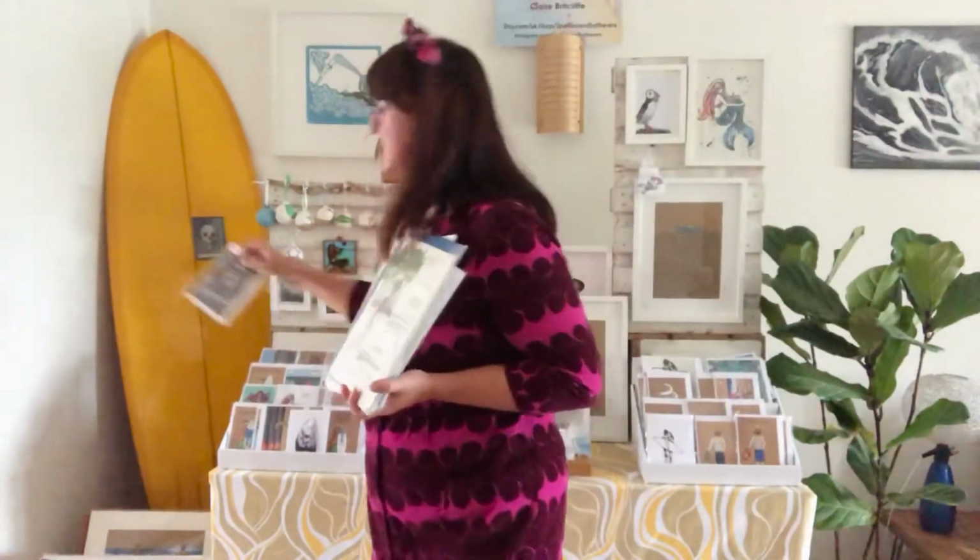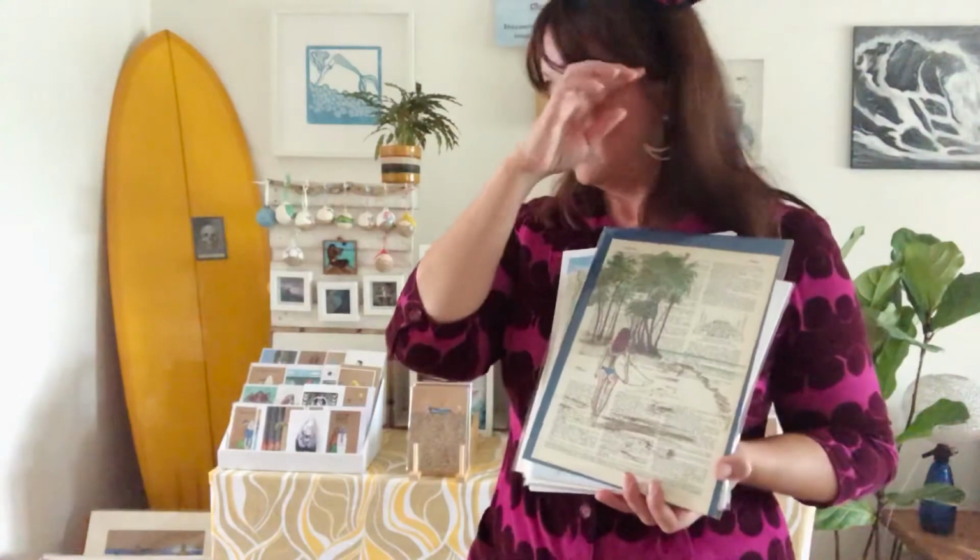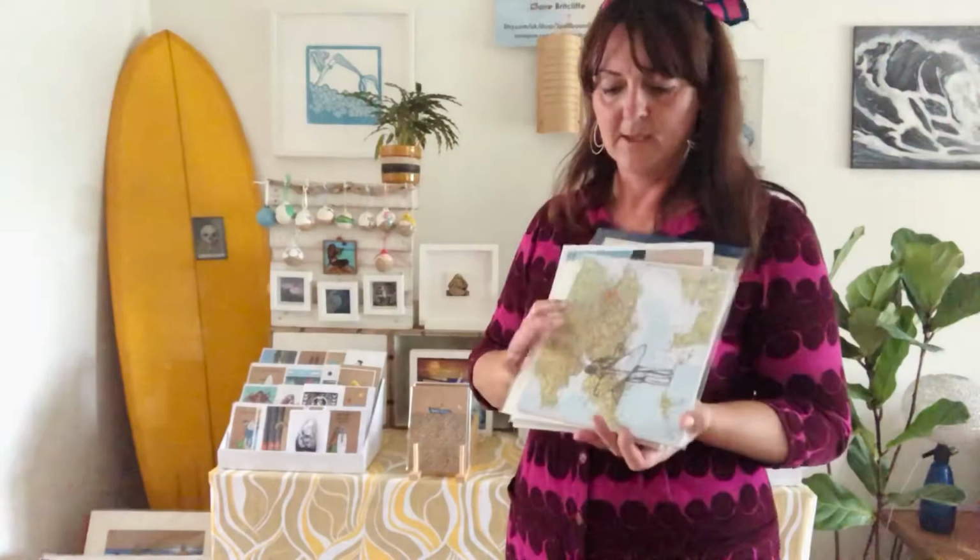The new mermaid lino cut design I've done, which is this one as a card, actually comes printed on a dictionary page as the original lino print, which I just love, because the page just saps the ink up, and it's such a lovely print on them, and it just makes it really unique because it's all individual pages. It doesn't say mermaid on the page. They're chosen for their illustrations, to be honest. But you can have a look in my Etsy shop at that. It just makes it really lovely.